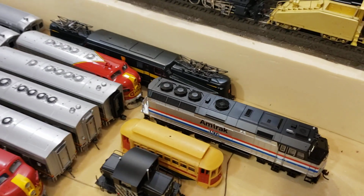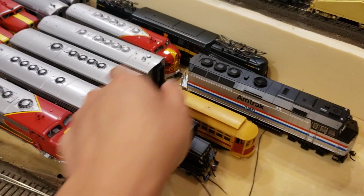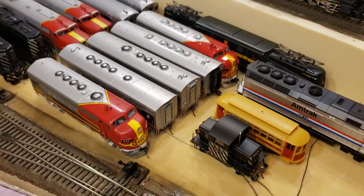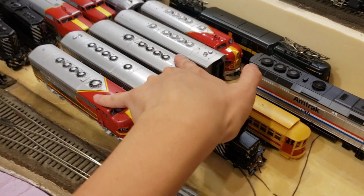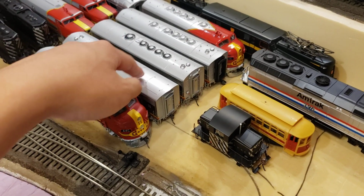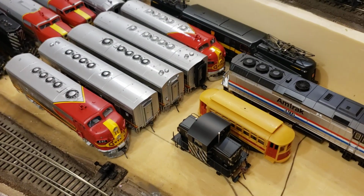Here we have a Bachmann GG1, Pennsylvania Railroad. It's the Blackjack. Here we have an ABBBA set, that's enough B's. Okay, cool. ABBBA set of Santa Fe F7s. These two are by Athearn Genesis, the blue box. This is Athearn Genesis yellow box, which is unpowered. I removed the motor from this one because it was kind of acting up. And then these two are both MTH F7s.